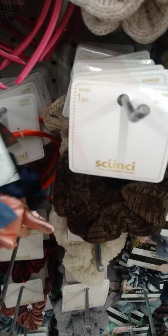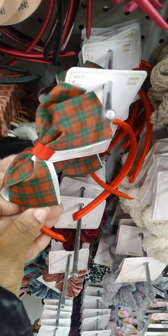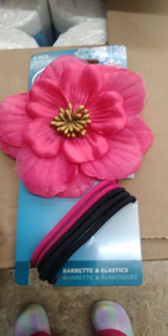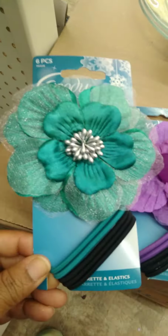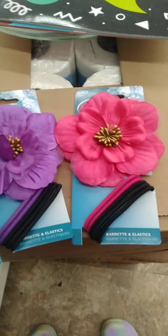Oh, I see something like Christmas back there. Look at that by Scunci as well. Really, really nice pink. And then they have the red and black Buffalo Check. And look at these cute goodies. There is a clip that is a flower, and then you get the hair ties at the bottom. These colors are beautiful. Y'all, we love our DTs.